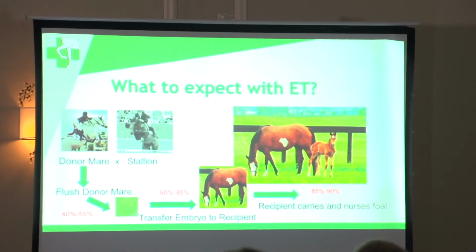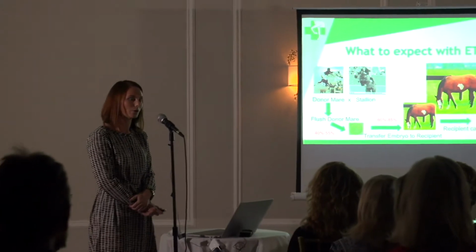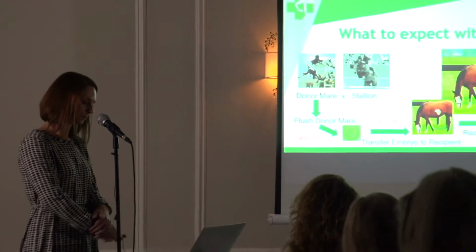So there's a variable rate of success, and it's very mare dependent. So every mare should be treated as her own embryo transfer candidate. Usually when we flush mares, our recovery rate is about 40 to 55%. Once those embryos are recovered and placed into a recipient mare, we have about a pregnancy rate of 60 to 85%. And after about 30 days, our foaling rate is about 85 to 90%.